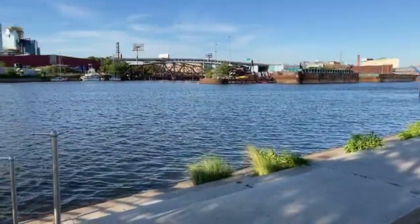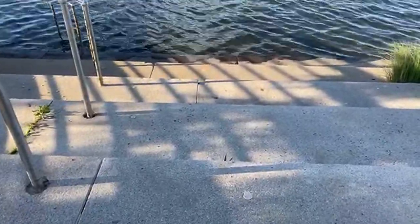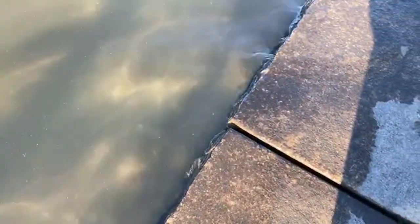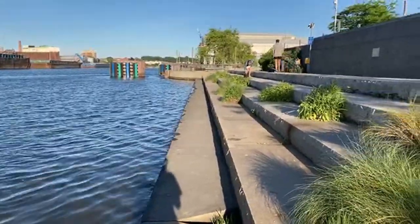All right, folks. You can actually go right down to the water here. Let's see if we can see the bottom. Tell me if there's any poo-poo at the bottom. Yucky, yucky, yucky. I see some leaves floating on top of the water there. It doesn't smell. All right, time to get out of here.